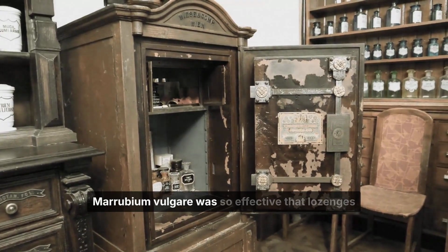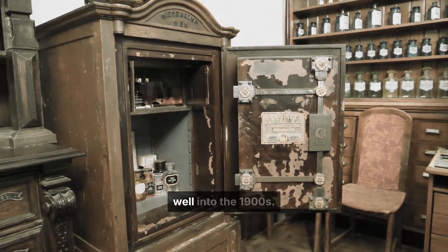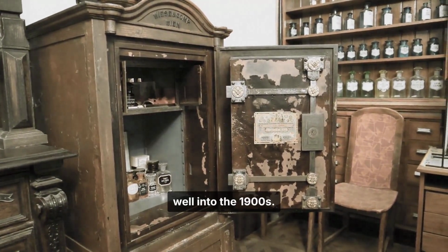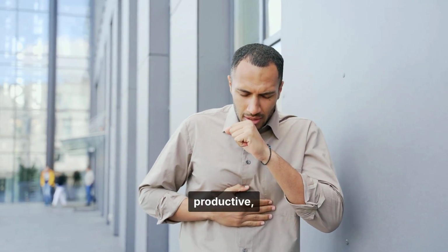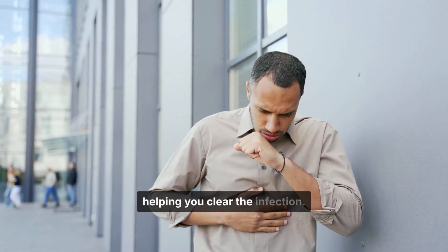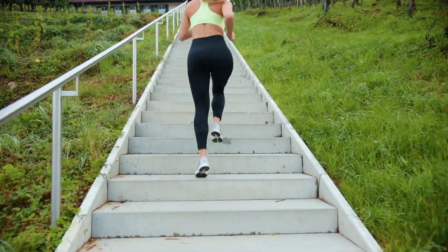Before cough drops existed, there was horehound candy. Marrubium vulgare was so effective that lozenges were sold in every pharmacy well into the 1900s. Horehound is an expectorant. It doesn't suppress your cough. It makes it productive, helping you clear the infection. The cough drop that actually wants you to get better.